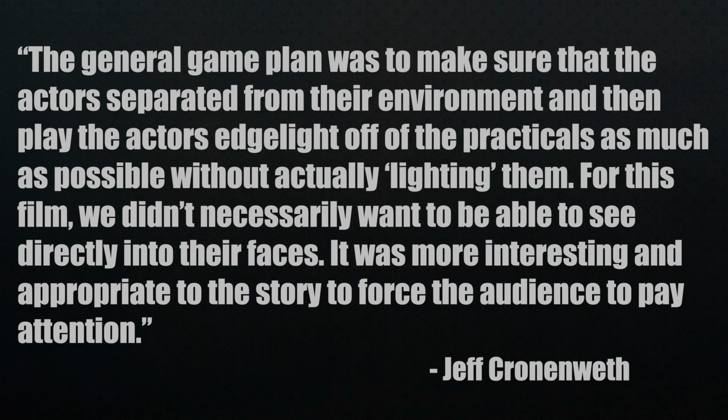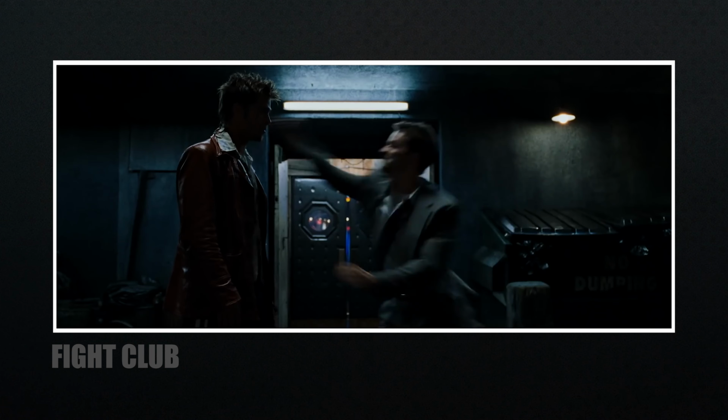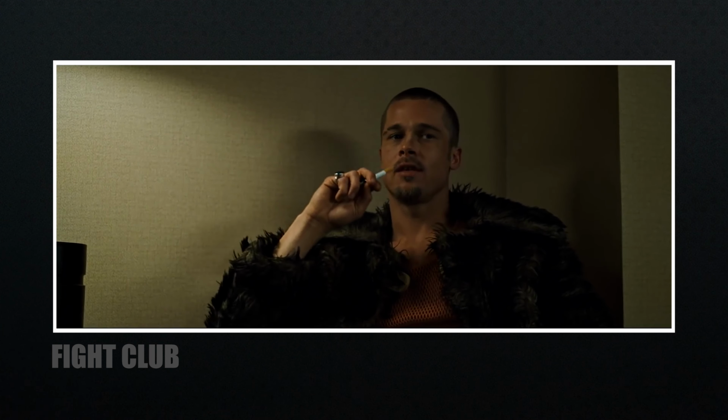We have to start with story, and Cronenweth nails this idea as he explains his approach. "The general game plan was to make sure that the actors separated from their environment, and then play the actors' edge light off of the practicals as much as possible without actually lighting them. For this film, we didn't necessarily want to be able to see directly into their faces. It was more interesting and appropriate to the story to force the audience to pay attention." If you've seen the movie, you know how much you really need to pay attention, and the lighting actually revolved around that because it was important to the story.